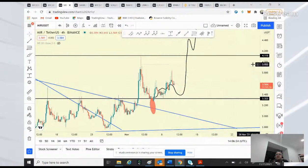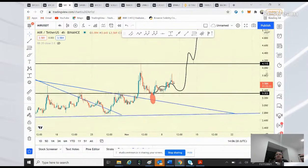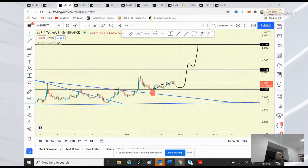I haven't taken a look at it since our last discussion, and you can see how interestingly it moves on my trend. You can see I said up and down, and now we most likely see a little bit lower movement here before we see a very big candle go up and break this 4.1 resistance area.